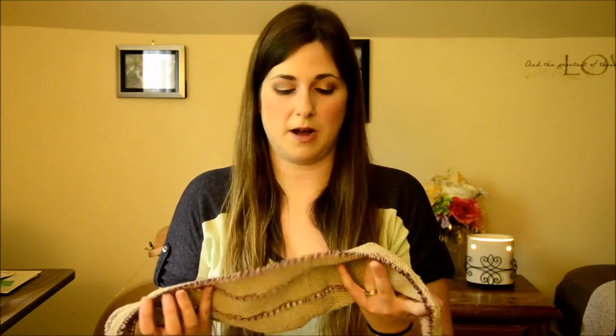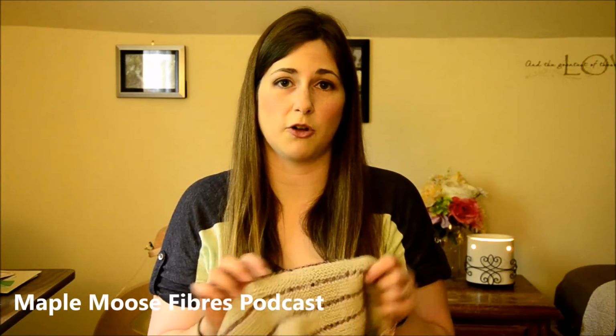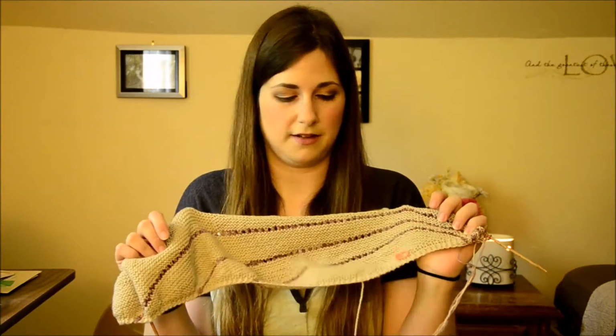I also was messaged on Instagram by Michelle of Maple Moose Fibers podcast and Etsy shop, and she said that she has a knit along for this shawl going on in her group on Ravelry, so I'm going to join in on that. And yeah, I just love it.